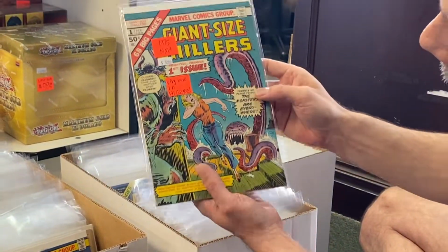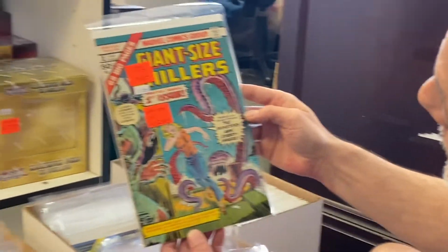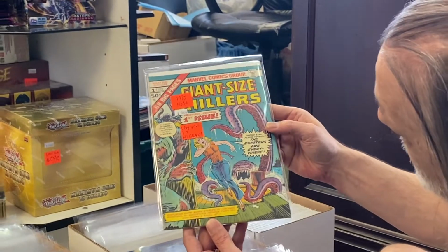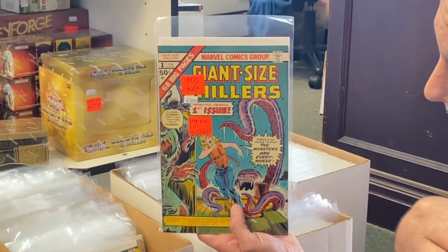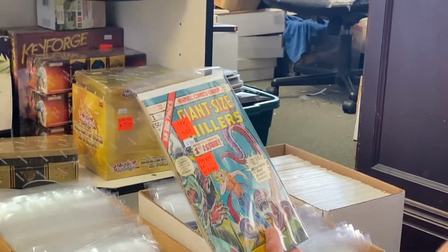Oh, here's one of my faves as a kid. I had this when I was a kid. And I love this comic. But the only reason it's $50 is because it's a really high grade for this book. The problem with this book is they've been in 50-cent boxes since the day it came out, so they're all beat up. It's hard to find a nice one.